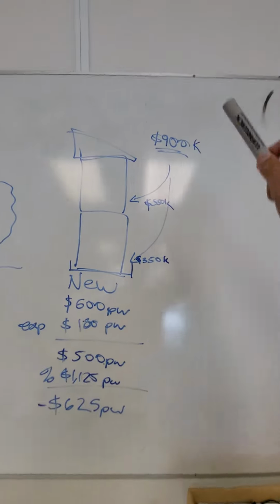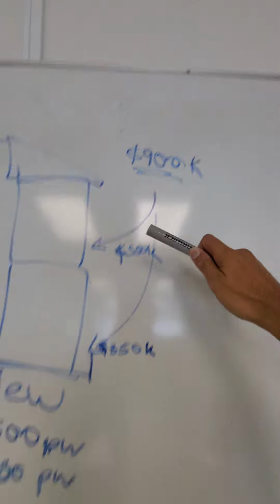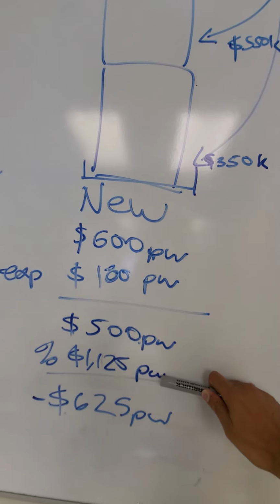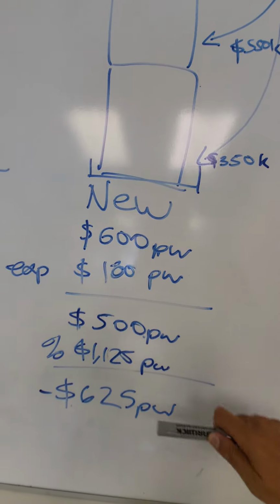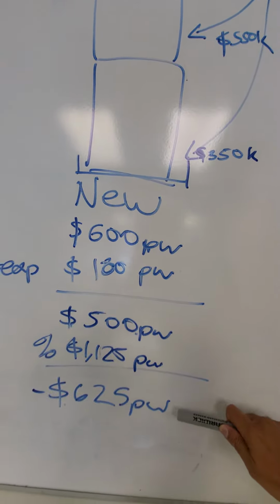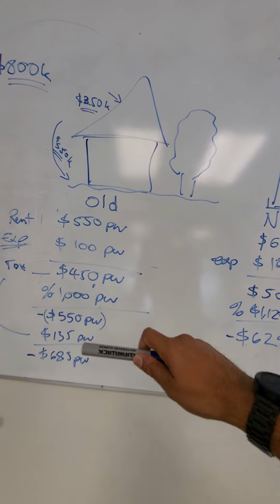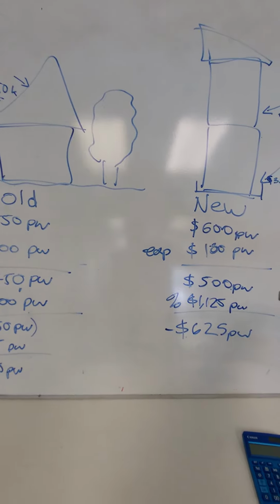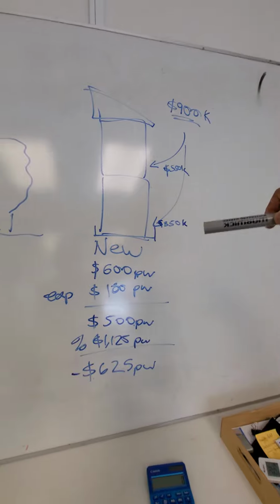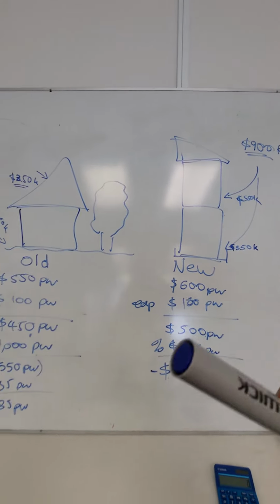Old versus new. If we go through the same example, rent might be a little bit higher, purchase price is a little bit higher as well, so your interest bill actually ends up slightly higher. You end up with about $625 per week negative in the end, but there's no tax component as there was with the other one, because you're actually making a loss in terms of the interest, and with new you're allowed to deduct that. So slightly cheaper on the new one to hold it.